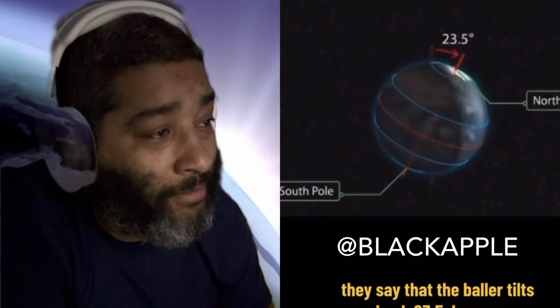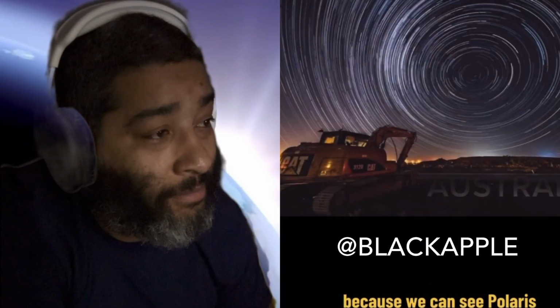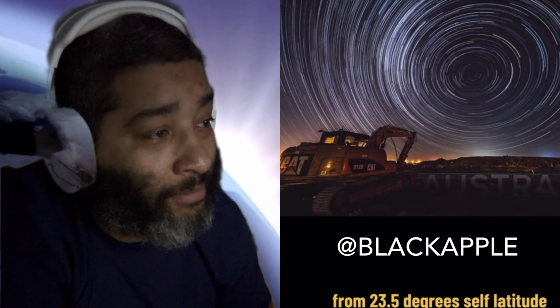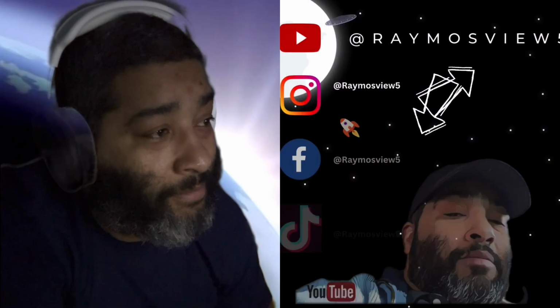They say that the ball Earth tilts back 23.5 degrees. That's another tweak they made because we can see Polaris, which is right over the North Pole, from 23.5 degrees south latitude. Shouldn't be able to see that on a ball.